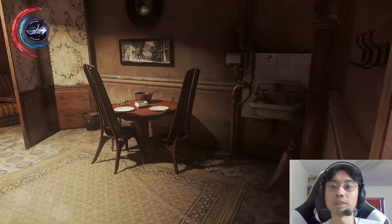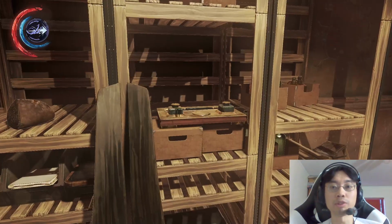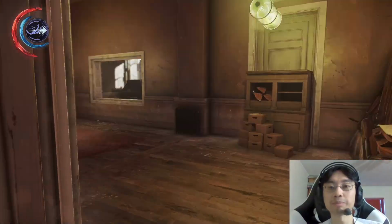Alright, first of all, the restricted area here. This is easy enough. This is just the staff room, I believe. You have a bit of a seating area, some food, and then a records room. So this is just like a staff room.